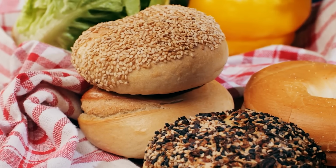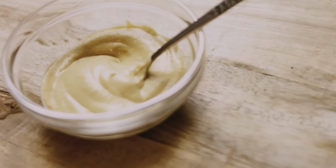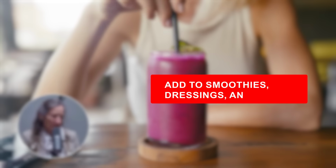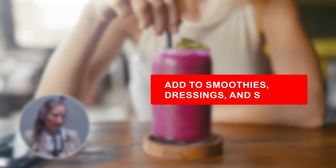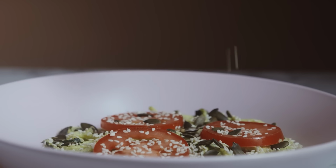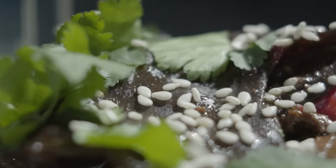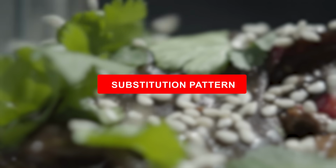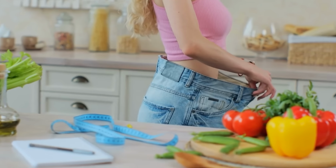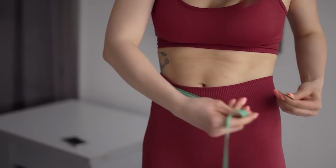You do not need to use large amounts to get benefit. Tahini, the paste made from ground sesame, is an easy single ingredient to add to smoothies, dressings, and sauces. Toasted sesame seeds sprinkled over salads or vegetables add flavor and a little crunch. When trials used sesame oil as a cooking oil, it tended to replace other vegetable oils rather than simply add extra fat. And that substitution pattern is important. Calories matter, so replacing an inferior fat with sesame yields the benefit without raising total calorie intake.